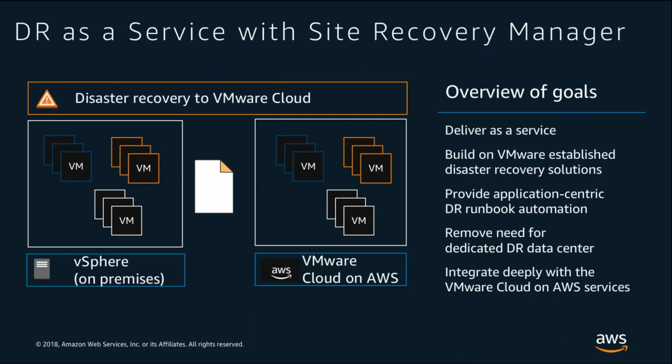With the announcement of VMware Cloud on AWS, there is a disaster recovery option. So say in the event that you're running VMware on-premise, you can use the VMware vSphere Site Recovery Manager in order to do disaster recovery. This solution from VMware takes care of all the management, all the failover, anything that you need to do.